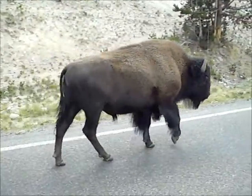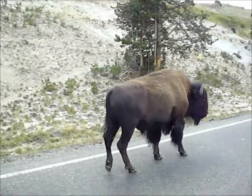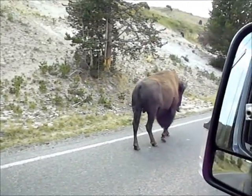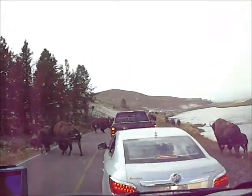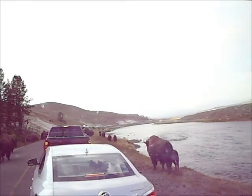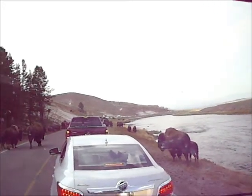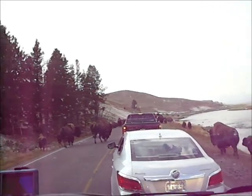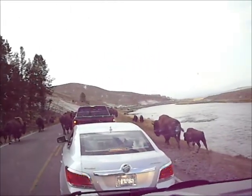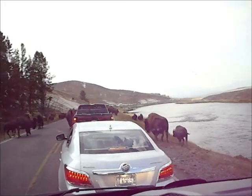That's a bull. That one looks like a giant bull. Yep. That's how we can tell he's a bull right there. Oh boy, we're right in the thick of it right now, though. We are right in the thick of it. These bulls are not moving. They are like, we need a ranger ASAP.